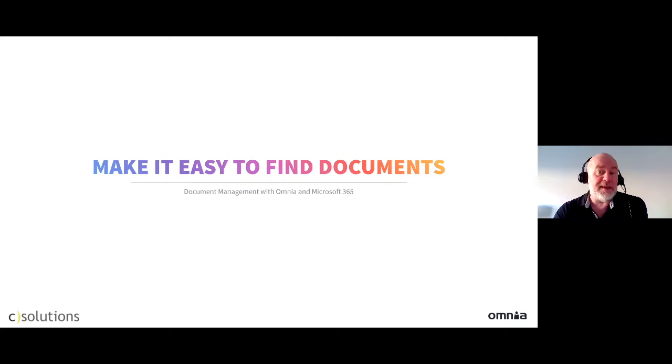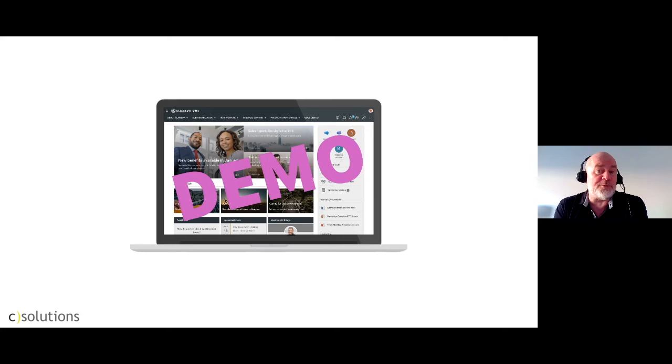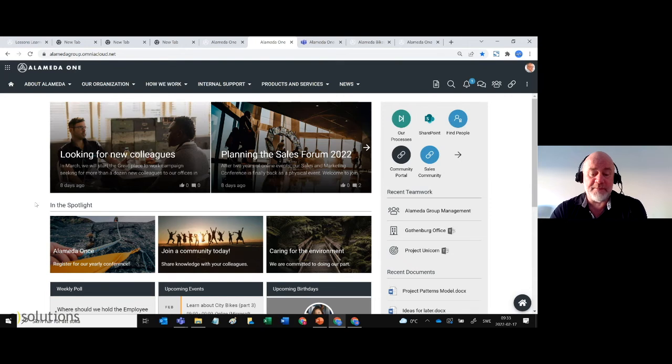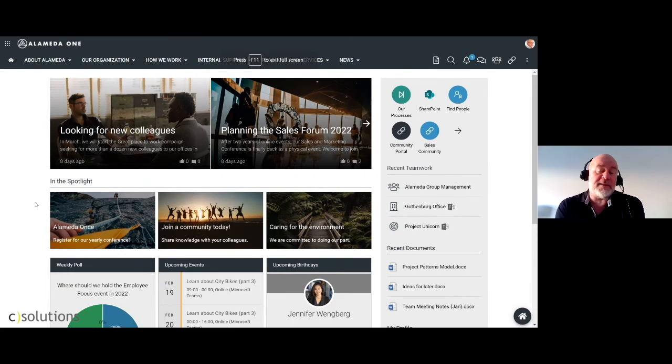So let's now finish off with having a look at the user interface. So making it easy for end users to find these controlled documents. So let's switch to this environment here. This is the same environment that we have been looking at in the examples before. So I arrive at the start page, and what I as an end user now expect is to find all these important documents that I have been talking about, but in a relevant context.